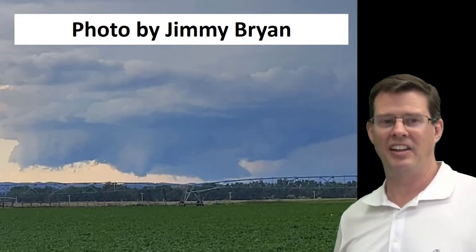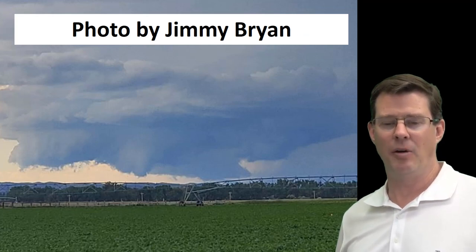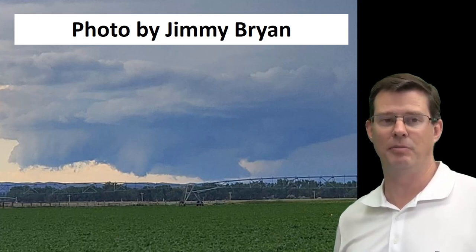And also a wall cloud, you can see from this picture right here, wall cloud developing. Still a little question whether a tornado touched down or not, but there's definitely a funnel cloud in the area and a lot of rotation. We'll see that in the videos in just a moment.